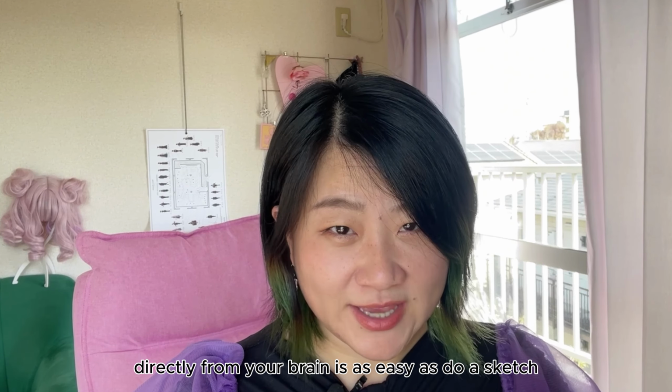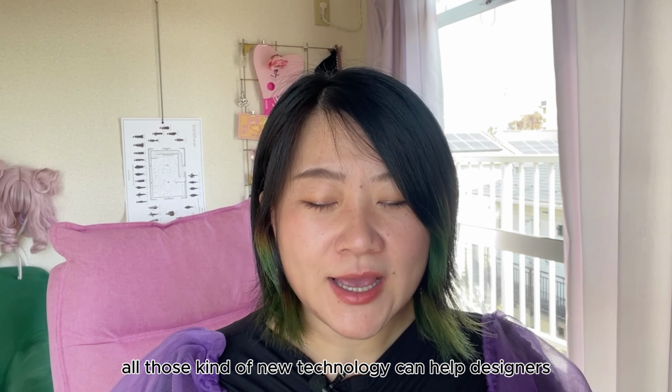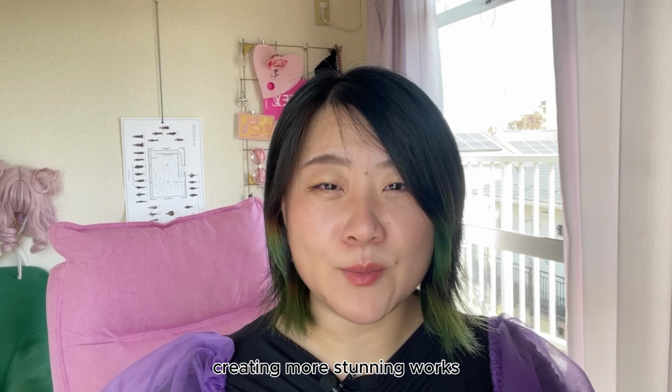What kind of story do you want to tell through fashion? That will elevate the whole point of fashion design. Maybe eventually, because of the technology, we can wear some magical fabric or styles that we never imagined we could do. We're like in a game where skin, all those kinds of new technology can help designers create more stunning works that are outside our imagination.